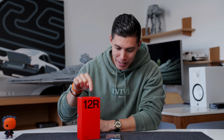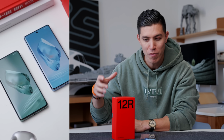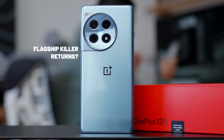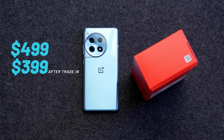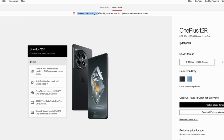So the second device is the OnePlus 12R, and OnePlus also came out with the OnePlus 12, which is their flagship, $900. Obviously, it's their premium device. This one is more on the mid-range. Really reminds me of what OnePlus used to be when they first started. So flagship killer, great specs, but killer price, which was the big one. This thing is $499 or $399 with trade-in, and you can trade in any smartphone or any device. You can have like a $50 flip phone, you'll get $100 off.